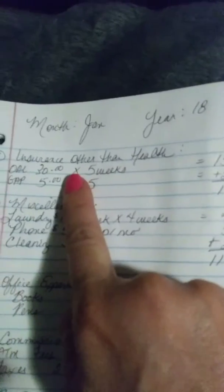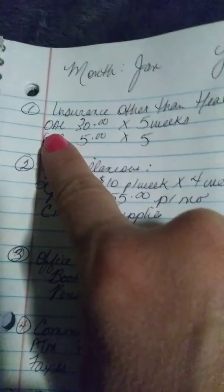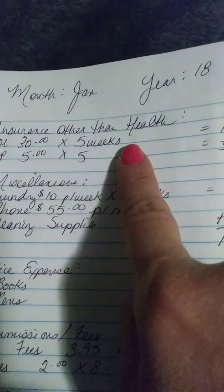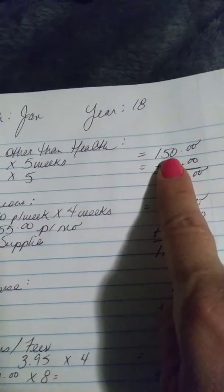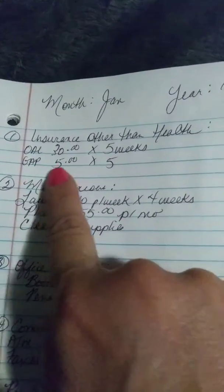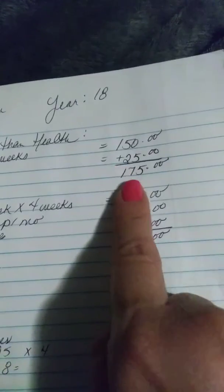Insurance other than health. Okay, you're going to have OAI, which is Occupational Accidental Insurance, $30 a week times 5 weeks. This is like for the month of January. There's 5 weeks in January. That's $150. And then gap insurance, $5 times 5 weeks, $25, which is $175.